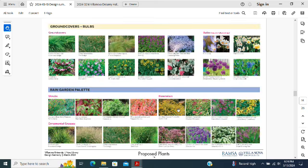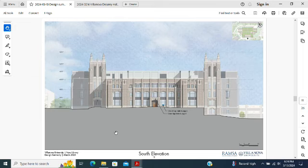And then ground cover. A lot of this ground cover is used both in the hillside to stabilize the hillside and also in the rain garden. And then rendered elevations that call out the ground signage and the building signage.